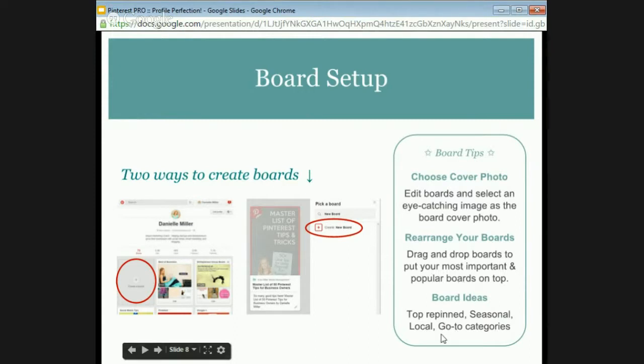Lastly, I just wanted to give you a couple of ideas for boards that you might not have thought of. If you've got maybe 10 or 15 keywords, but you're getting stuck for other board ideas, I love having a top repinned board. I'll talk a little bit more about that when we get into lesson 2 on fast tracking your reach, because creating a top repinned board gives you instant impressions. It gets a lot more people seeing your pins.